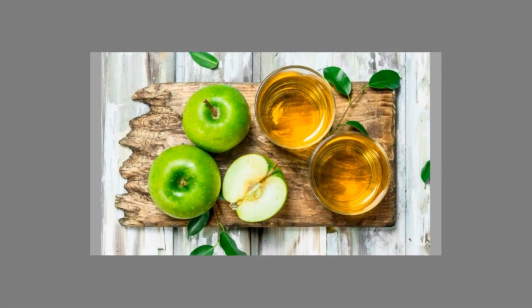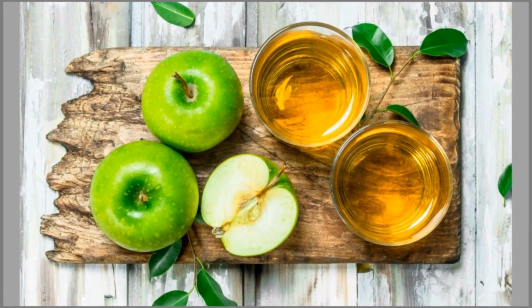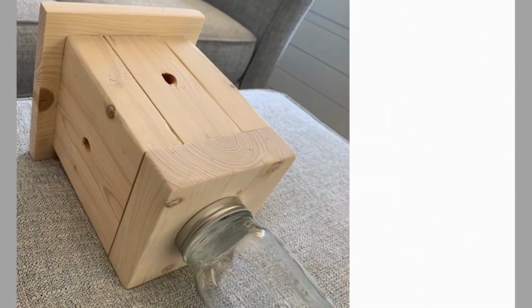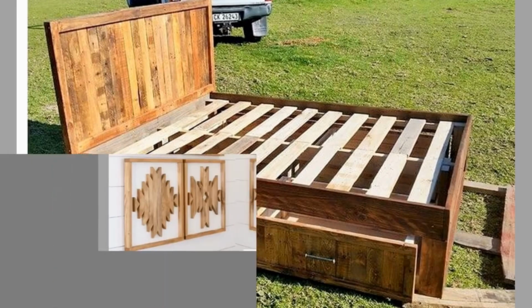As we have previously mentioned, there are several benefits of reusing scrap wood. While you watch these beautiful scrap wood project ideas, let's talk about some of the major reasons that make scrap wood furniture an environmentally friendly and fashionable option for home furniture. Number 1. Preserves natural resources.